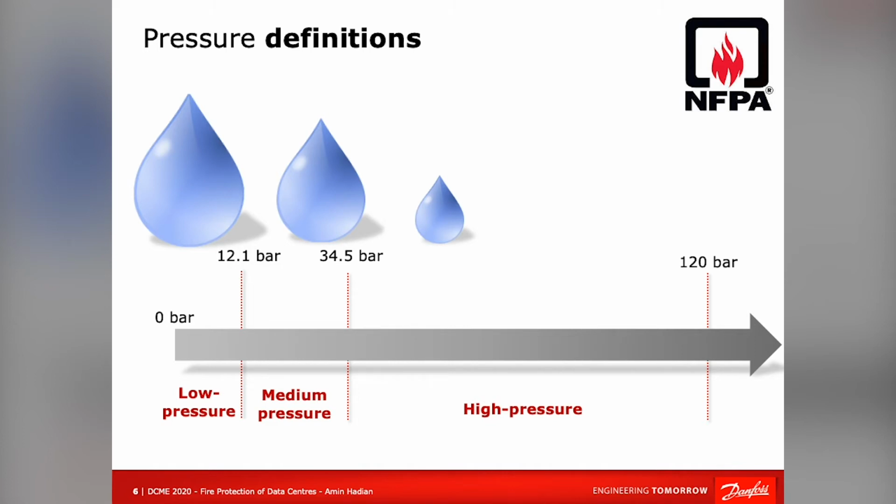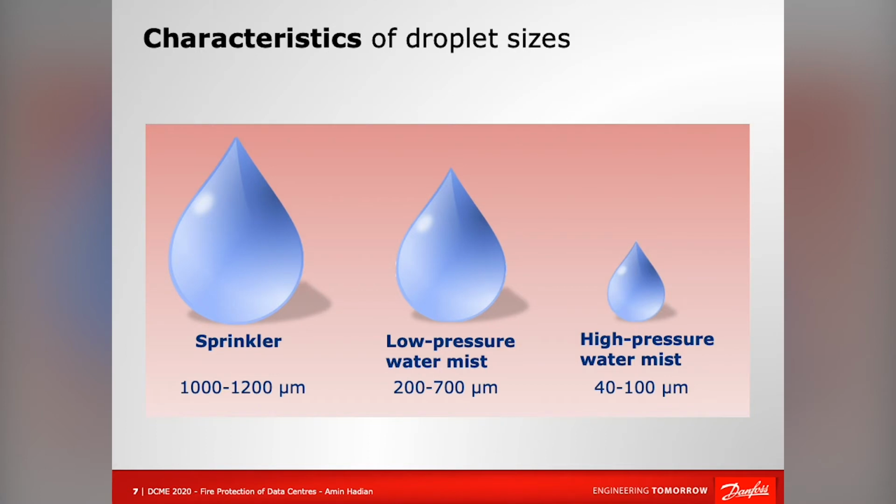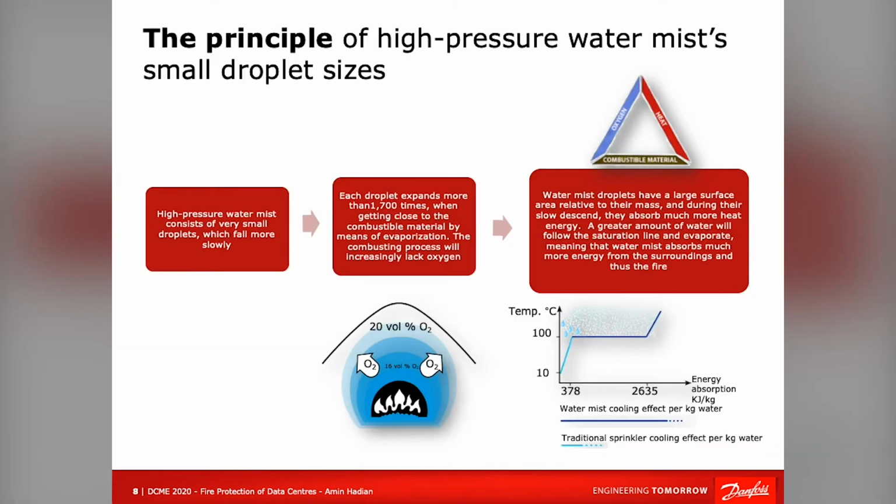And the more you put the water under pressure, the smaller the sizes of the droplets become. So a typical sprinkler droplet size is between 1 to 1.2 millimeter. Low pressure water mist droplets have a diameter of 0.2 to 0.7 millimeter, and high pressure water mist has a droplet diameter size of 0.04 to 0.1 millimeter. So you see, the higher the pressure, the smaller the droplet size. After we have generated these little water mist droplets, we want to gain two major advantages.